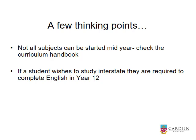As well as that, we have some subjects that only run for a semester, for example, outdoor education. And we have some subjects that only start at the mid-year, for example, the research elective, which is a bridging course moving into the research project for students who are interested. In this case, think about where this might sit in possible choices.